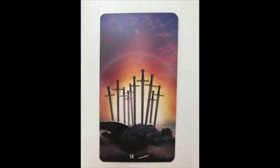With the Ten of Swords, it could be false beliefs. It could be other people's ideas and opinions. You trying to live out the narrative to please another person. But now it's about turning inward and asking yourself what it is that you want and what it is that you believe. That is what you're going to take action on.